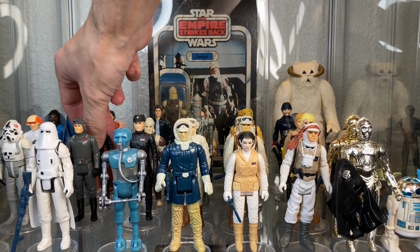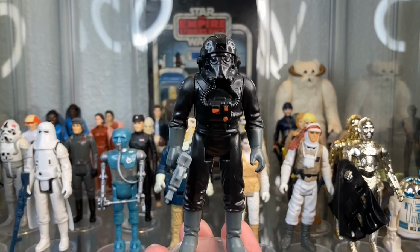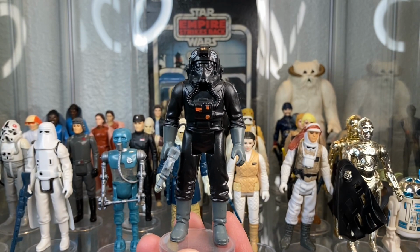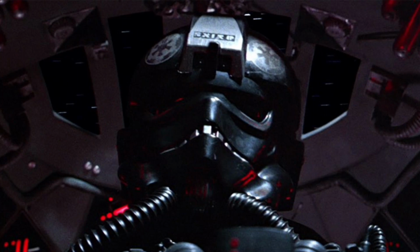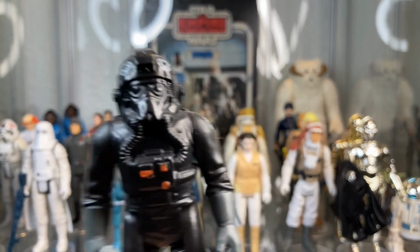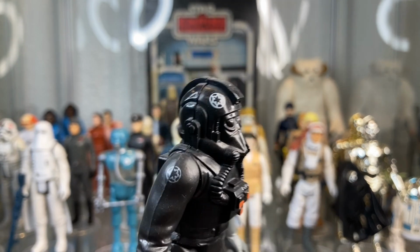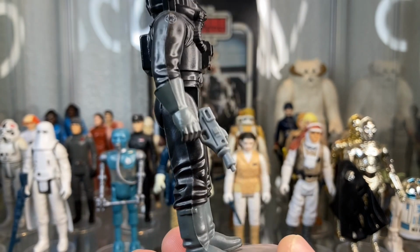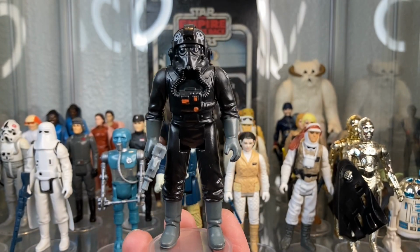And last up in the Empire Strikes Back Imperial lineup is the Imperial TIE Fighter Pilot, which oddly enough didn't get released until 1982, when the original TIE Fighter toy itself was released in 1978, so we had to wait a few years to get our appropriate pilot, but I think the wait was worth it. The likeness of this pilot is spot on. The great helmet detail, the emblems, his chest plate, just everything about this figure is, in my opinion, well done. He does come with a power drill, a Makita power, a blaster. It's a blaster. It looks like a power drill.